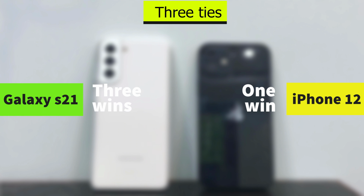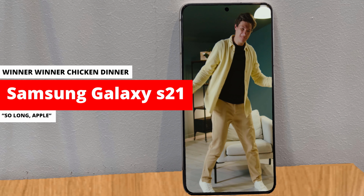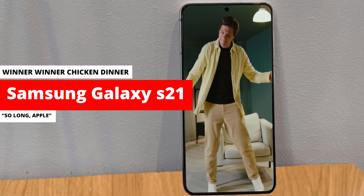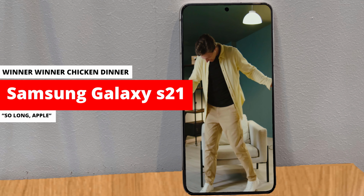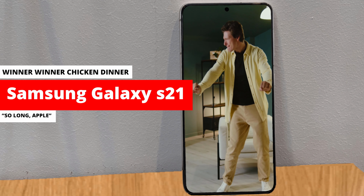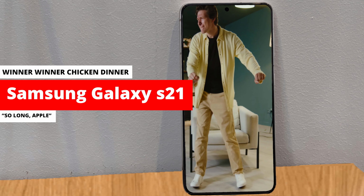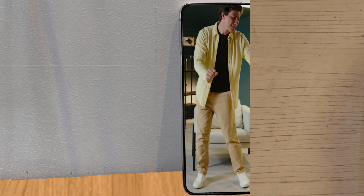The iPhone 12 has 1 win while the S21 had 3 wins and there were 3 ties. Although this battle was neck and neck in pretty much every round, the winner of this round is the Samsung Galaxy S21. And in the past 8 months, Samsung has proved to me that the S21 is the better one, at least to me who has been using iOS for the past 6 years. I would definitely recommend the Galaxy S21 with some exceptions. These people should get the iPhone 12.